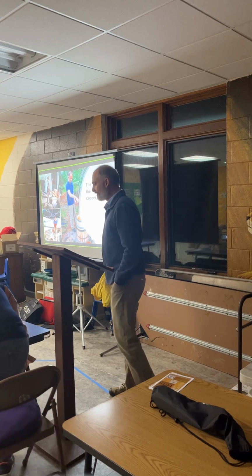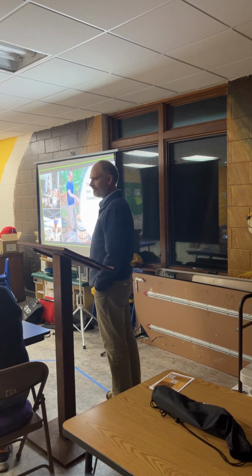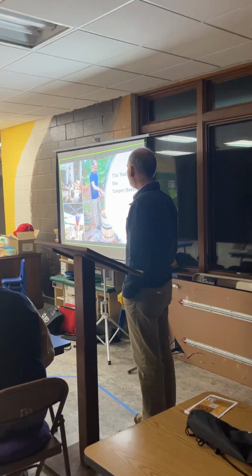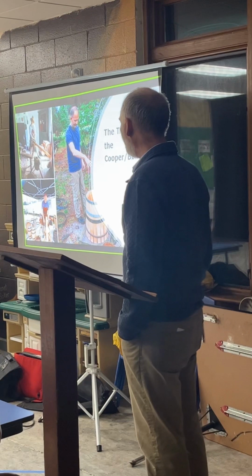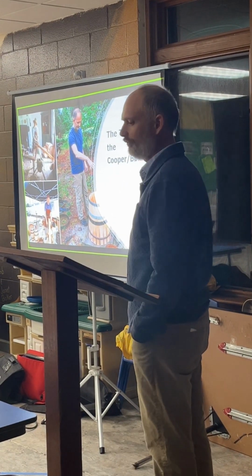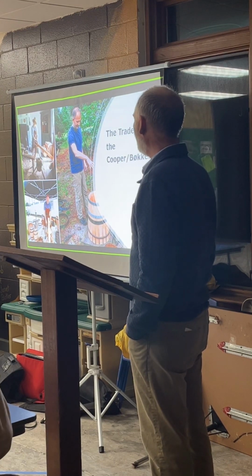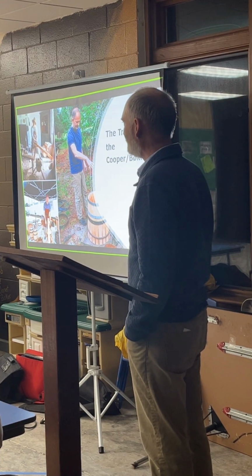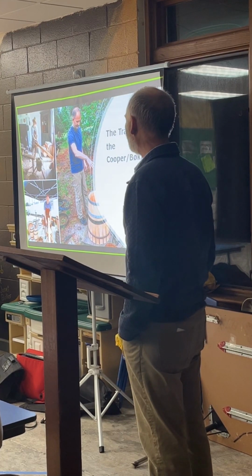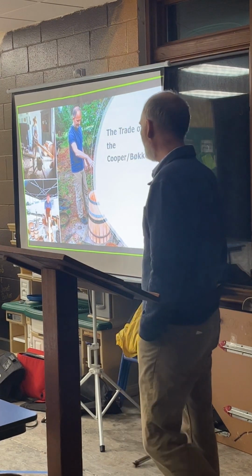So as I mentioned, coopering is a trade, a skilled trade. It requires an apprenticeship, 5 to 7 years of training to learn the trade. I served my apprenticeship at Colonial Williamsburg, so I'm a historical cooper using traditional hand tools, the same way it's been practiced for literally thousands of years. So not just in Norway, but throughout Europe, and when the Europeans came to North America, they brought that technology with them as well.